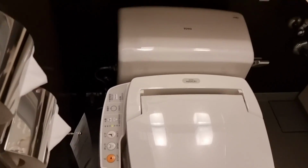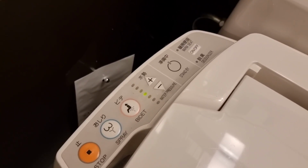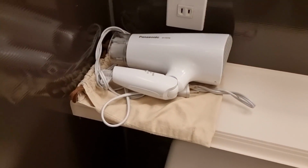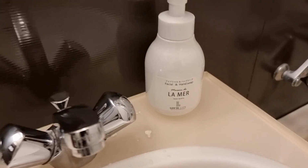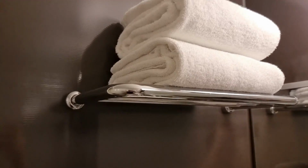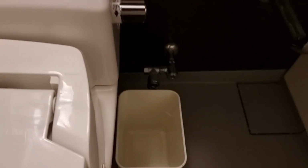Your fancy toilet seat here with many features. Spray bidet, you can control the water pressure. 2 toilet paper roll holders. Your hair dryer. And then they include your face hand soap, body wash, hair conditioner, and shampoo. The room comes with 2 hand towels and 2 bath towels. Oh, there is also a trash can down here for the bathroom.